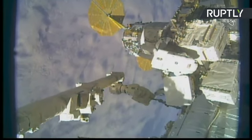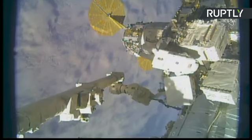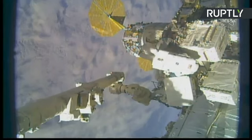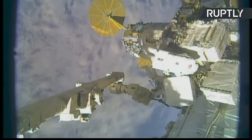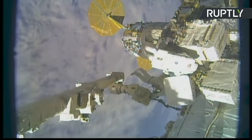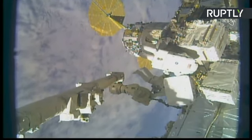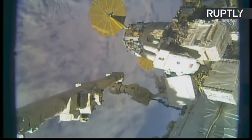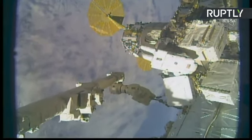Yeah, it's time to do your tether swap onto the arm. Okay, my safety tether is locked, black on black, on the arm. And I'm ready to navigate back up. That's all good.